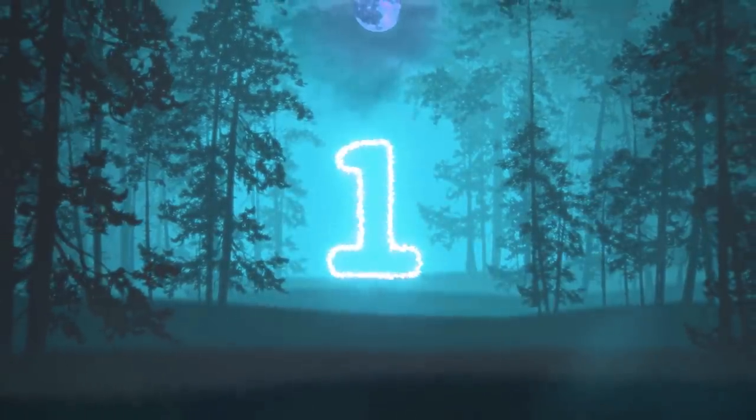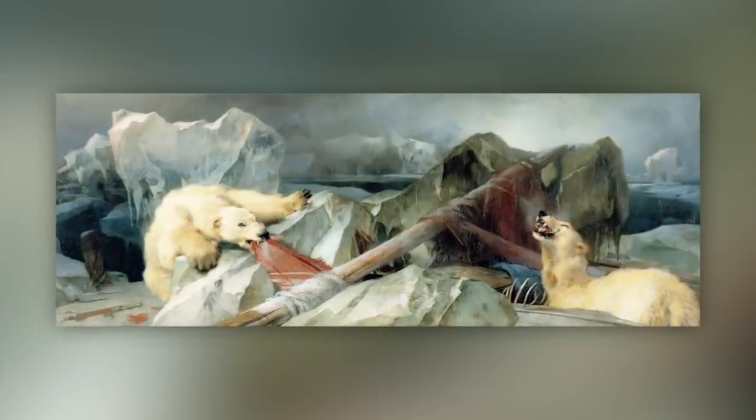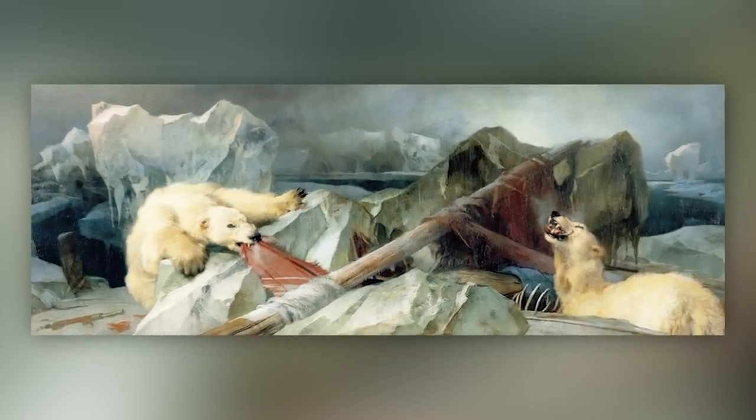And finally, at number one, we have Man Proposes, God Disposes. This painting was created by Edwin Landseer in 1864. It depicts Sir John Franklin's ill-fated expedition in 1845. This painting is how Edwin imagined their fate would be. But little did he know that he created an extremely cursed painting.